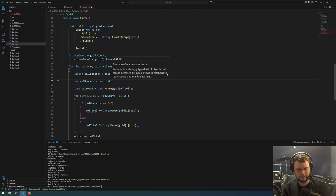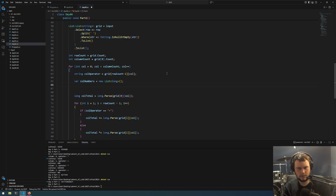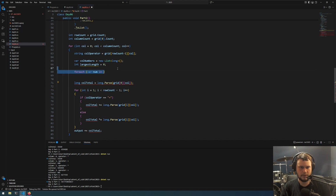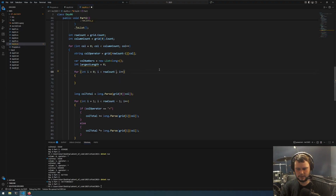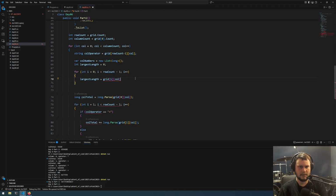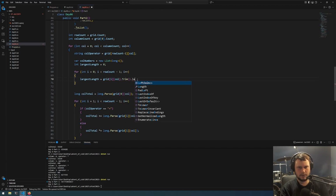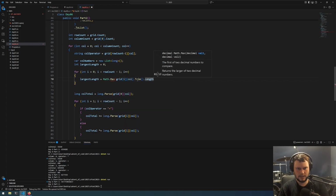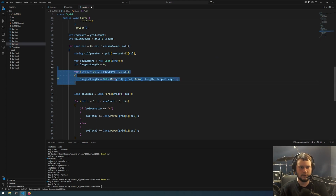Equals new list of longs, and let's do int largest length equals 0 for each. Actually, we'll do a for loop similar to this. So start with 0, keep row count minus 1, less than row count. Oh, that's right, no, we do need less than 1. Okay, we're searching for the largest length. So largest length is equal to long dot parse this. Actually, no, we don't need long parse, we just need this. We do trim dot length, and we should do Math dot Max between this and the largest length. So now we've got the largest length.